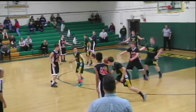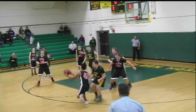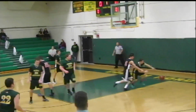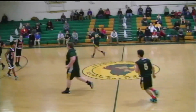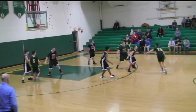Zach Farnham. Aggressive defender, tremendous quickness. Nice defense, forces the kick out. That's a long three. Rolls but won't go. And Farnham down with it. He was off to the races. Now he's going to slow down and get it back to Keaton Wright Chapman, who's going to run offense.